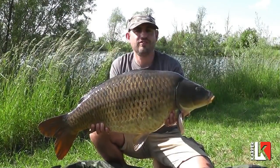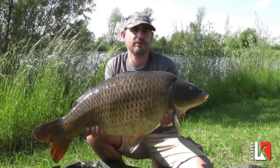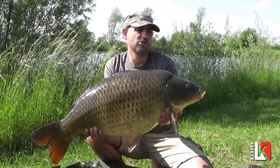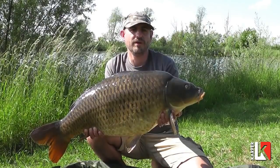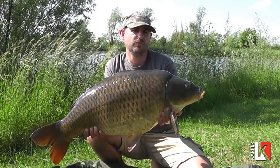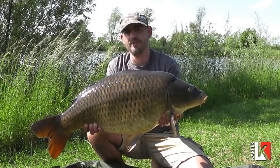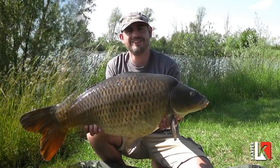So, 8th fish of the session now for me. 30lb 10 ounce hard fighting common, well chuffed with it. This fell to a snowman rig with an RS bottom bait and an ultra fluoro RS white topper. Yeah, they're really having it, venting it out in the sling. I'm well happy with this one.